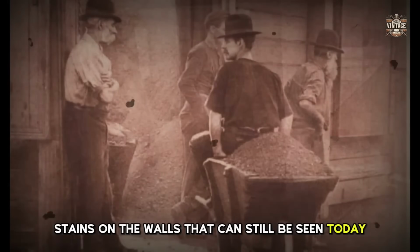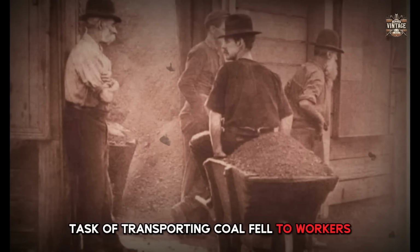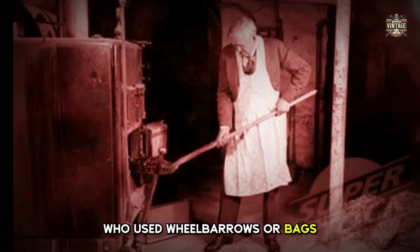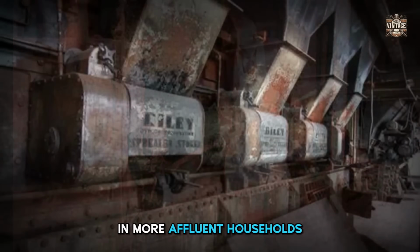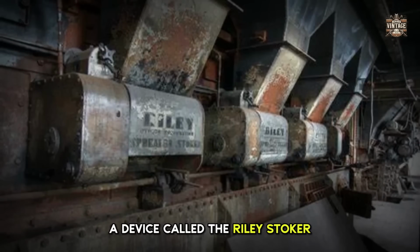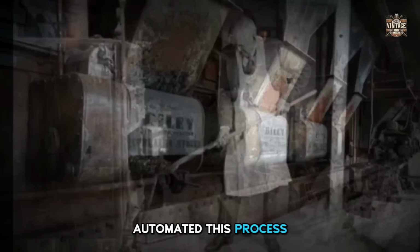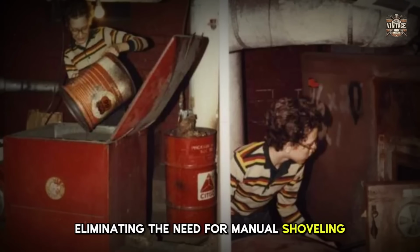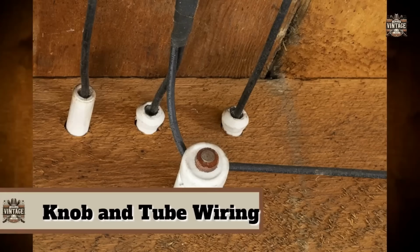In homes without a coal chute, the task of transporting coal fell to workers known as lumpers, who used wheelbarrows or bags. In more affluent households, a device called the Riley-Stoker automated this process, moving coal from a hopper directly to the furnace, eliminating the need for manual shoveling. Knob and tube wiring.